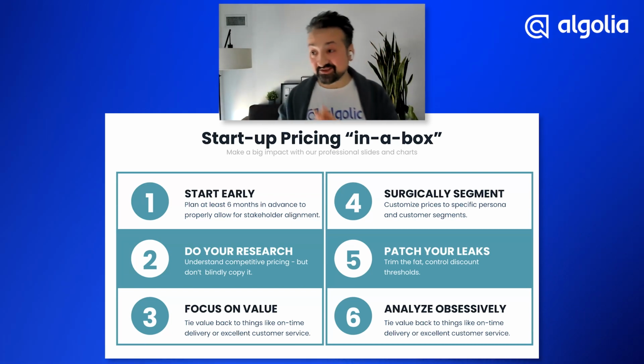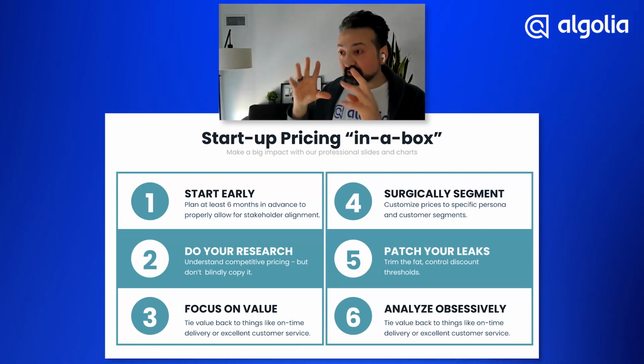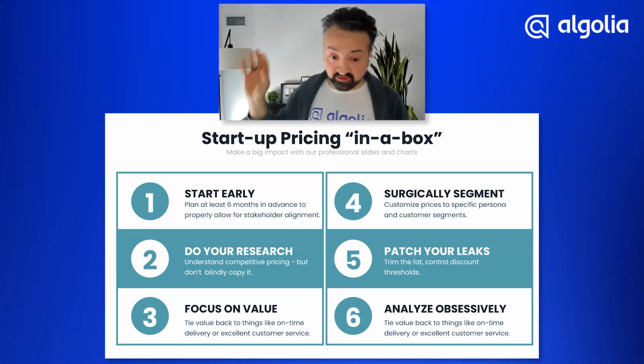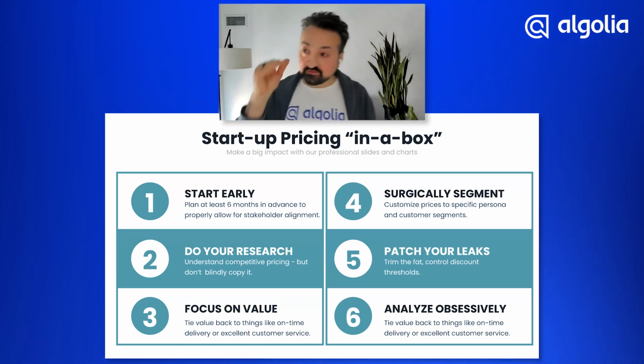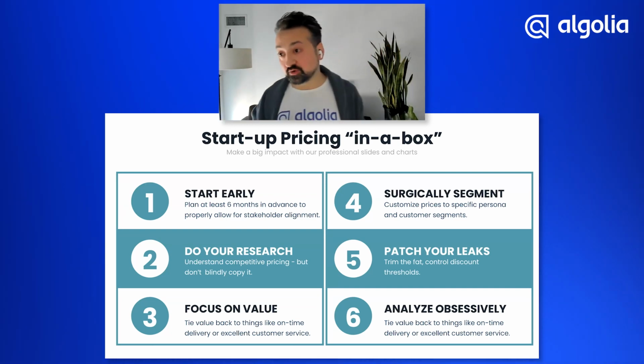I've seen companies literally copy other companies. They change pricing, they don't do that. But understand the motivations behind their pricing and use that as a factor for yours. Again, focus on value. Basically, the value is how you're solving the problem and how you're doing it better.